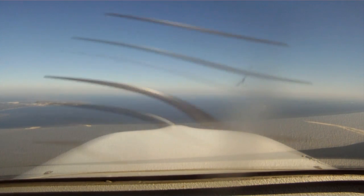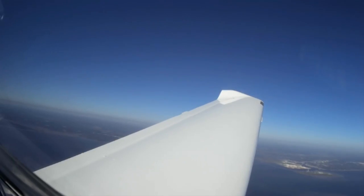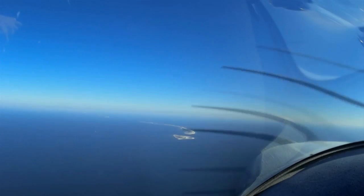If you can tune where the cursor is. Departing area 2B north.